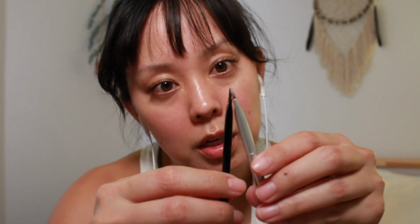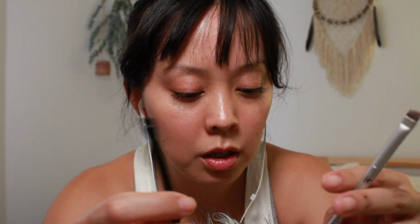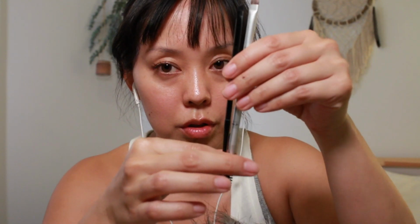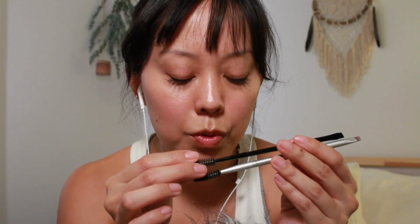I also have this one from Armani. This one's beautiful as well. It's a little bit thinner compared to the IT Cosmetics one, so depending on what precision level you need, but I find sometimes the thicker bristles are actually more beneficial. And of course, you want those spoolies.